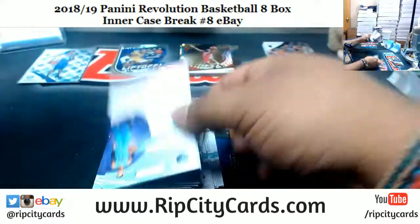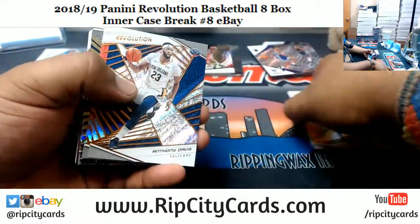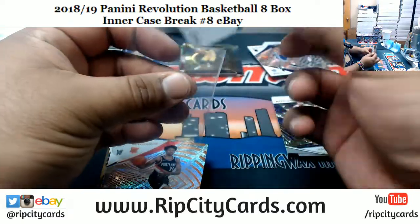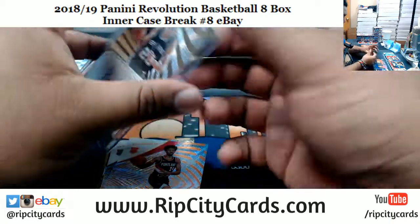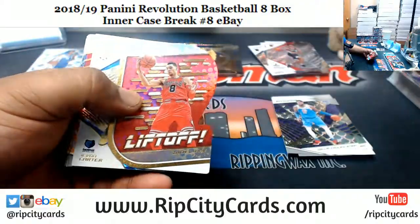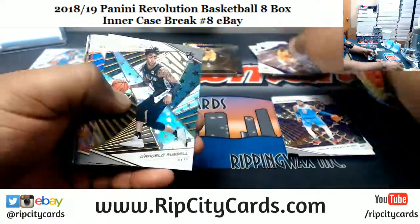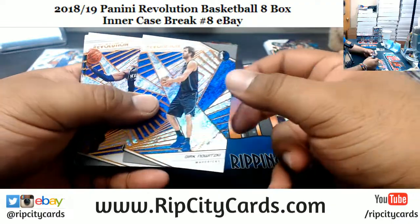Excuse me. All right, what do we have? There's our first autograph for the Spurs, Steve Kerr. The autograph. Zach LaVine of the Bulls, the liftoff die cut. Rookie Revolution Impact, Miles Bridges of the Hornets.